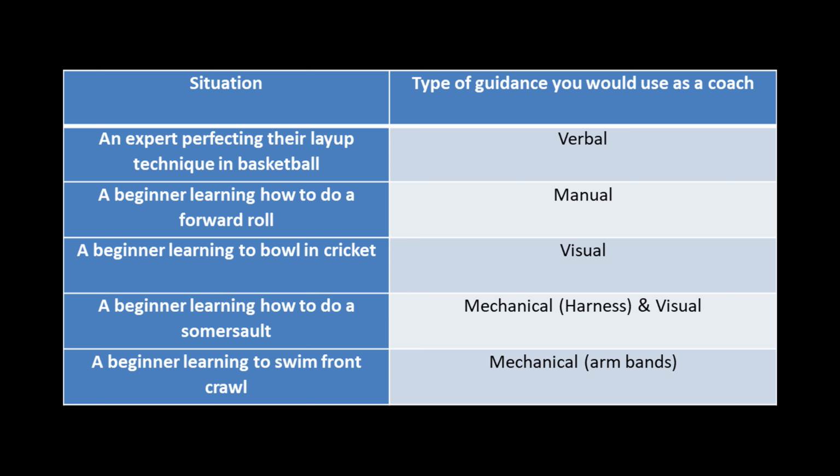This final table gives a few examples of the types of guidance used for specific skills. So first up in the table, an expert perfecting a layup technique in basketball would benefit from verbal guidance because they're an expert. They already know how this skill should look, so the verbal communication will just help them to tweak their technique.